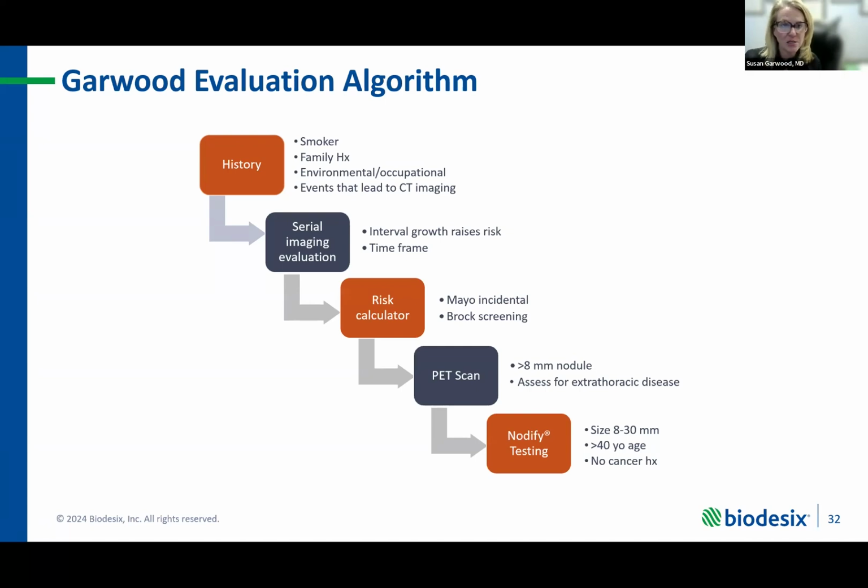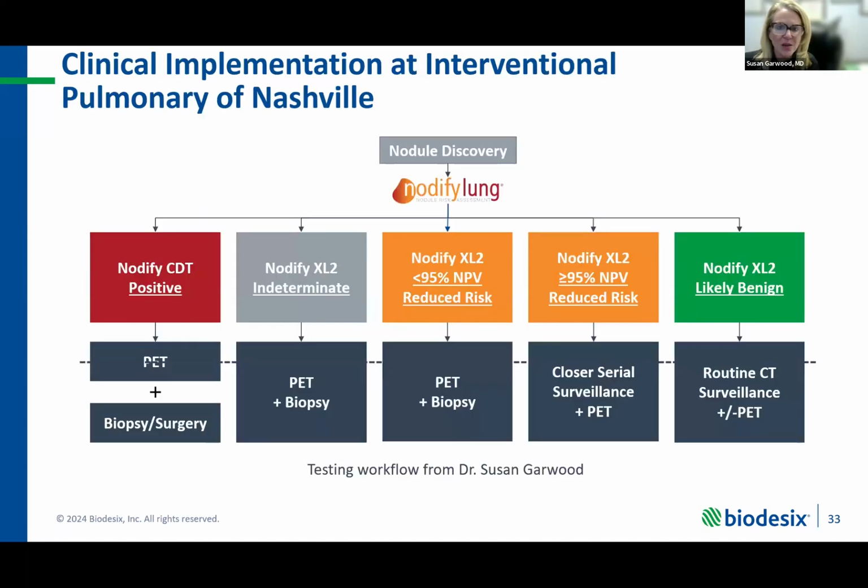So if a patient gets to me and they already have a PET scan and there are liver lesions, I don't need Nodify. It's not going to sway my decision. However, if it's just a pulmonary nodule and there's no extrathoracic disease or nodal involvement, that's when I utilize Nodify. But Nodify has some nuance. That's where I think as mid-levels, we can get into the weeds a little bit and maybe get over our skis and think we can't interpret this test. You absolutely can. Next slide. So for me, mine is just a tiny bit different than Dr.